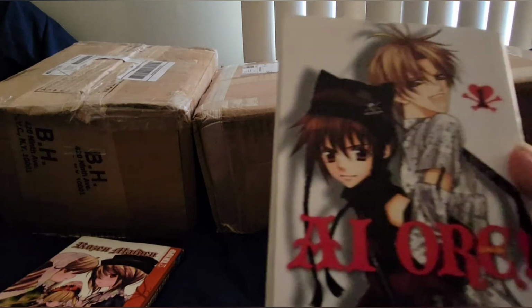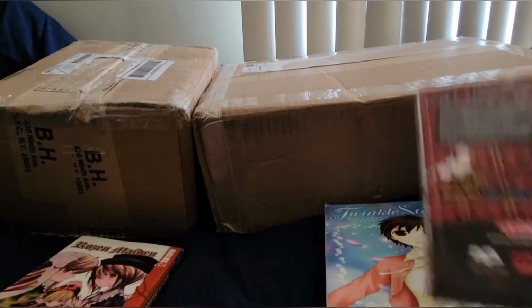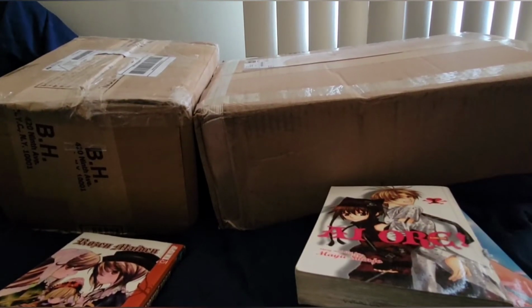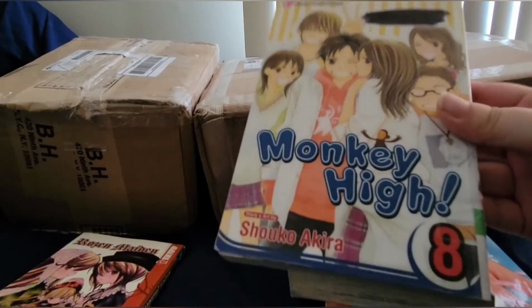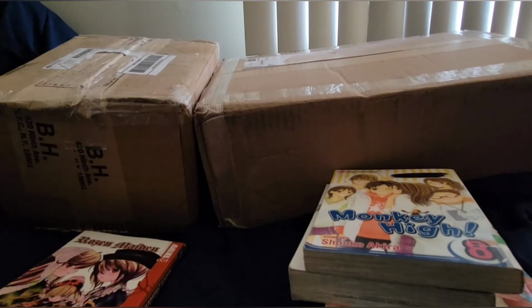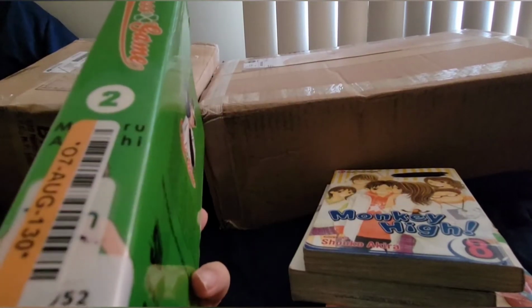And then we have Aiore, first volume by Mayo Shinjo, who also does Central Phrase, which is another one I'm collecting. And these are thick volumes, but that's cool. Volume 8 of Monkey High, which is one of the ones I was missing from my previous order. Unfortunately, Volume 7 I was supposed to get with the Thrift Books order, but it is still sitting in my cart and never got sent out, so it is what it is. And then we have Cross Game Volume 2, which was the next one I needed.